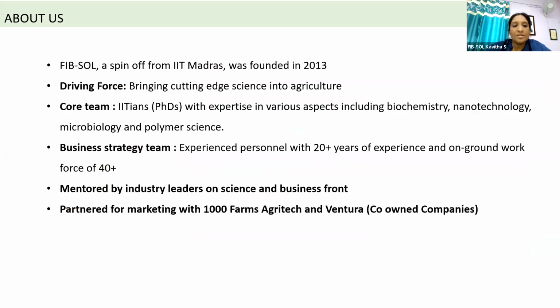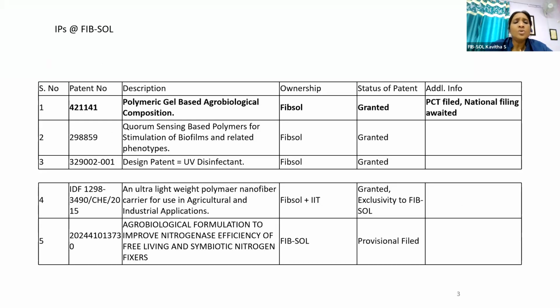The core team consists of IITians with expertise in various aspects, including biochemistry, nanotechnology, microbiology, and polymer science. We have over 20 years of experience, and a business strategic team with over 40 years of experience. We are mentored by industry leaders on the science and business fronts, and we are currently being marketed by Thousand Farms Agritech and Ventura. These are the various patents that we have on technologies in agriculture.